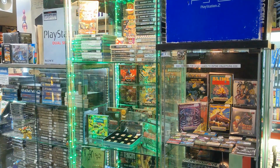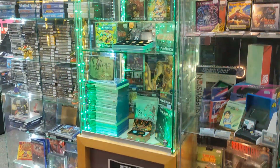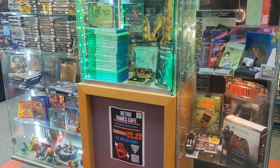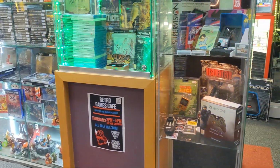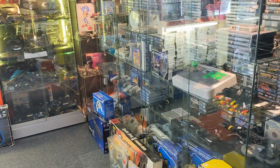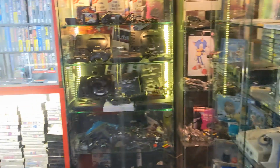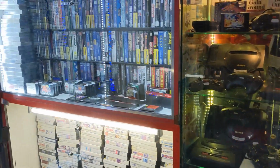So I've been going there probably 3 or 4 years now, and he is at the back of his family music shop. So this shop is kind of like a hidden gem, to be honest. You've got to know where you're looking. It is based in the centre of Swindon, so it's really not too hard to find, even if you think it is hard to find.